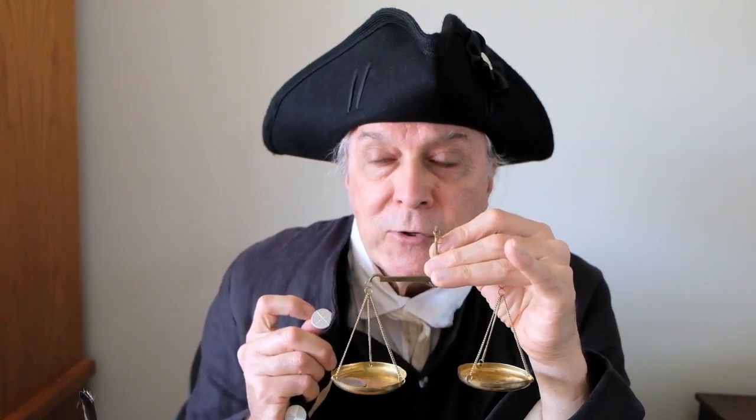Silver objects, like spoons or buttons, could be used as money. A traveler in distress, if short of cash, might remove a button from his coat and pay for supper and a night's stay at the inn.